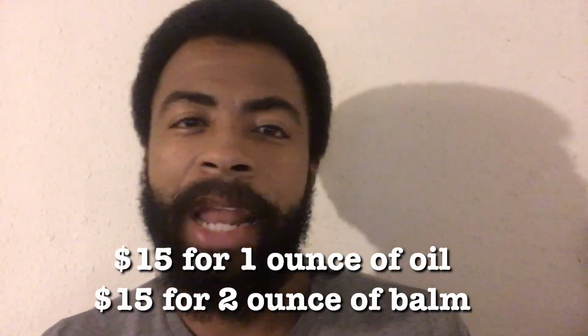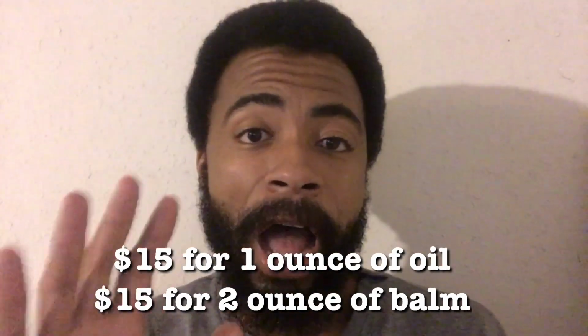To me, I would give that a 4 out of 5 rating. Anything under 15 is really up there in the 5s on my rating scale. But this is a good price, 15 for the oil and 15 for the balm. And I would highly recommend this because it's a scent that's going to last all day.